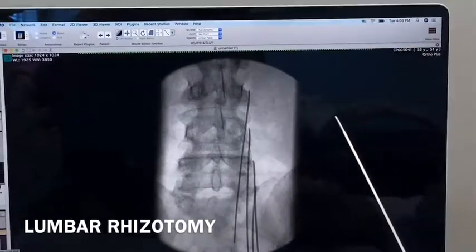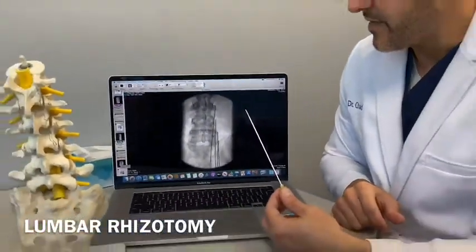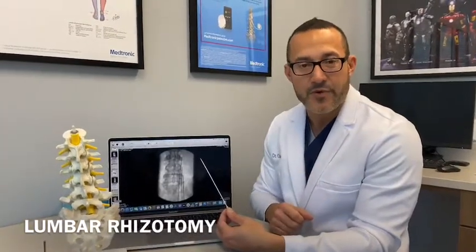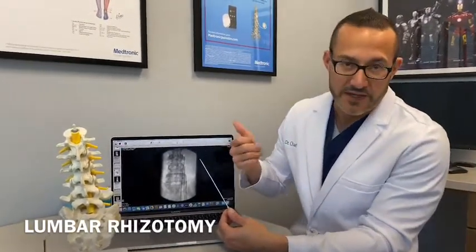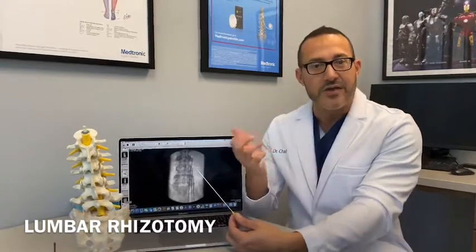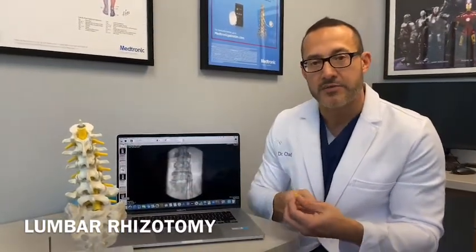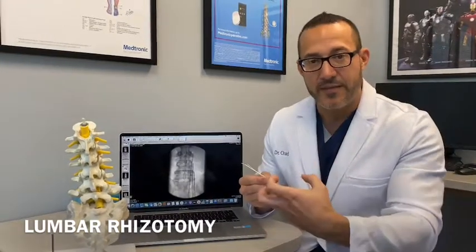I always tell patients after you get a rhizotomy, that's only one part of the treatment. The next thing is you have to rehab your back: physical therapy, chiropractor, Pilates, yoga, exercise. But again, I didn't fix the underlying joint problem. I'm just making it so they don't feel it as much. So the more that they can do to rehab that back, the better this procedure is going to work.